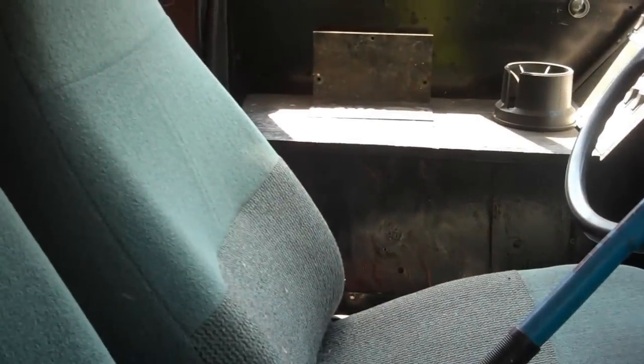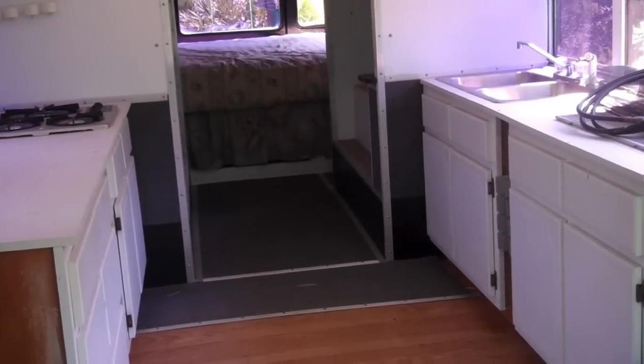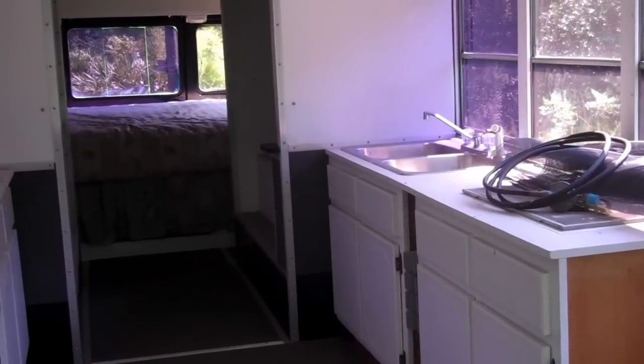In here, we went ahead and rebuilt it. Now, I haven't been in this thing in years. But I put up walls just to kind of make it homey. And I didn't know how many people I might have in here. I didn't actually make this to bug out.